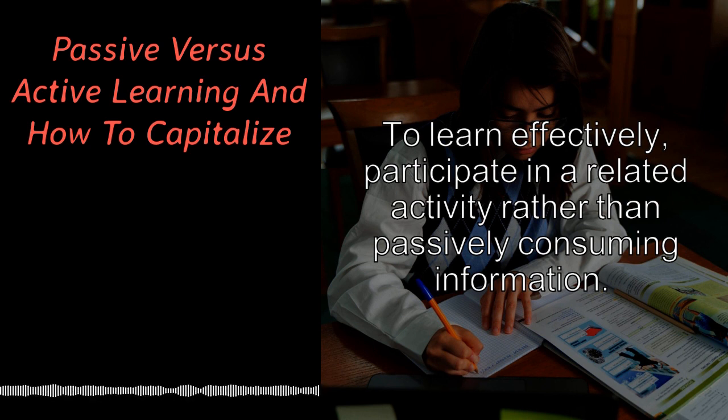Peer review promotes active learning by including students in the feedback process, as opposed to simply obtaining comments passively from teachers. You can also join an online community of others who are interested in the same topic and receive support, accountability, assistance, and other benefits.